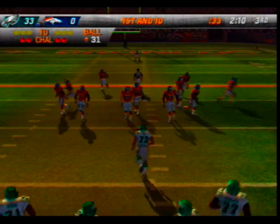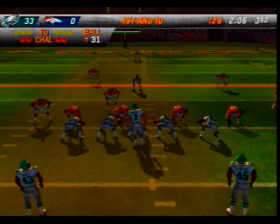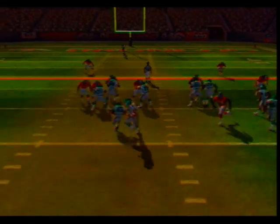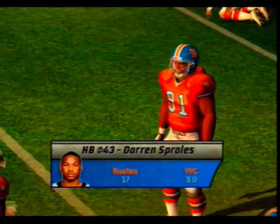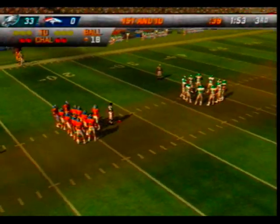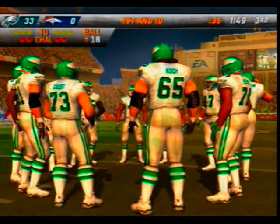Ball on the 31-yard line. The Broncos with a four-man front. Hand it off to the back. Taylor is there for the tackle at the 18-yard line. Great run there. That'll be a first down. He really ran well there. He gets some great blocks, and he has patience as he picks up the first down.